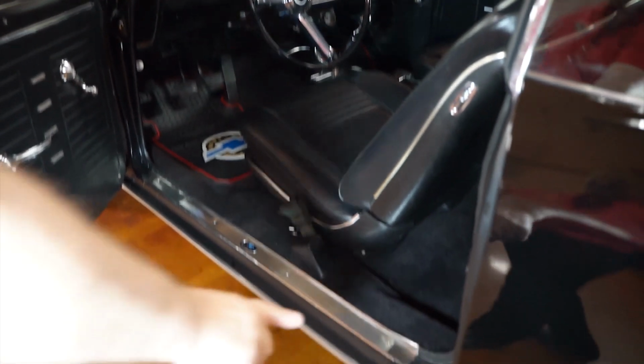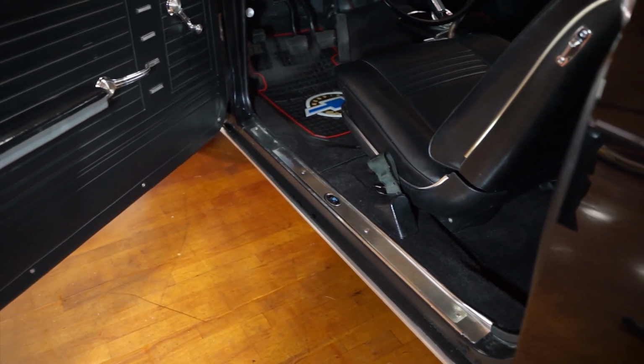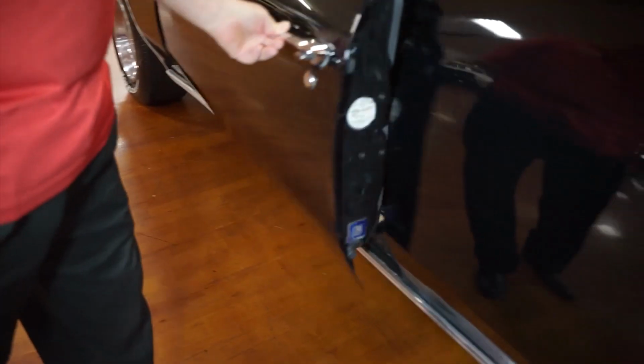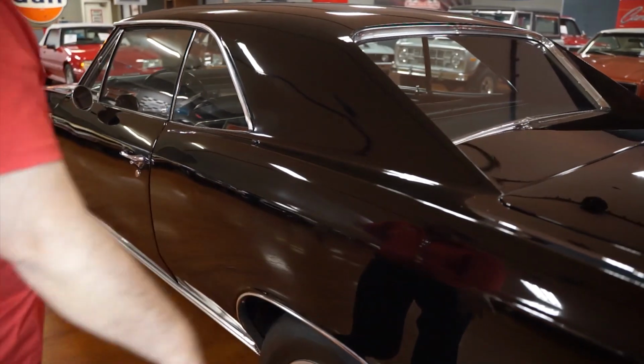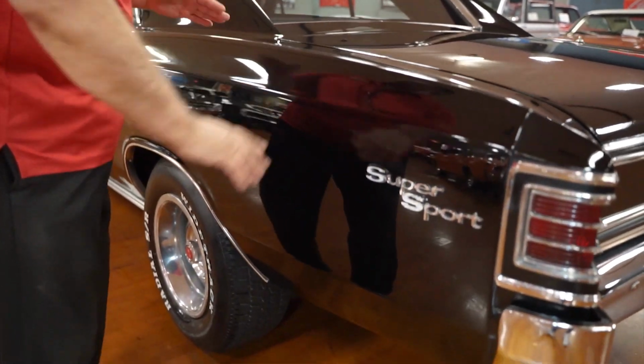Sills are nice and fresh and clean and shiny. Door jambs with your VIN plate, which Devin will give you a good defined picture of. Still intact. Nice car so far. Okay, going down the side of it, quarter panel. Everything's nice and fresh looking on it. There are no dents or marks or anything. A little dust there.